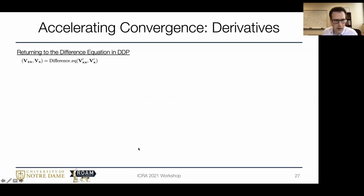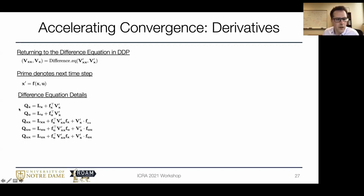So I brought back that difference equation that relates the gradient and the Hessian of the value function at one time step to that at the previous time step. And here I'm using the prime to denote essentially one time step later. If I were to open this up and show you some of the details, the details don't matter so much. We're going to define all these temporary quantities and then get our value function update as follows.